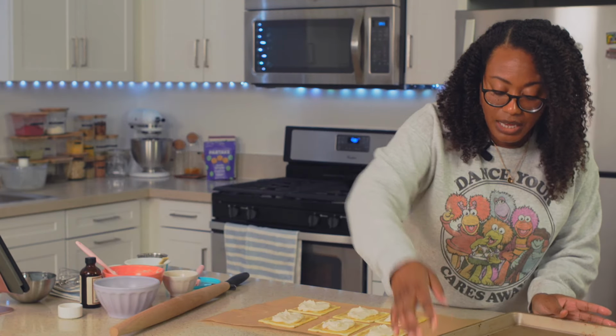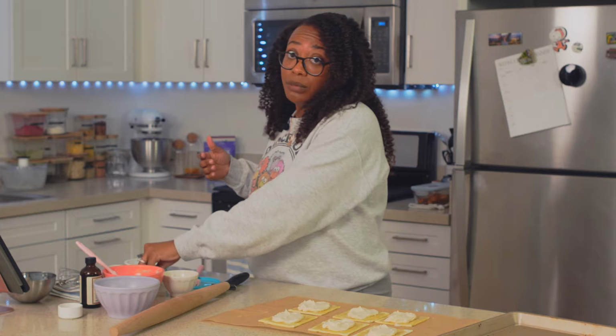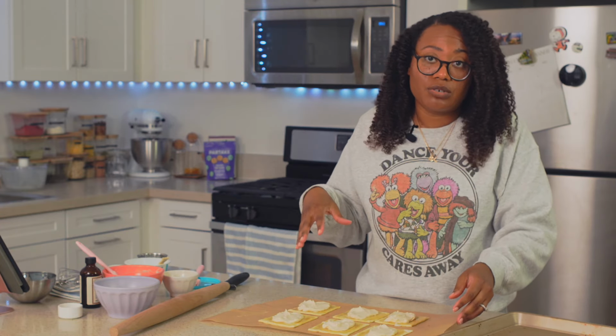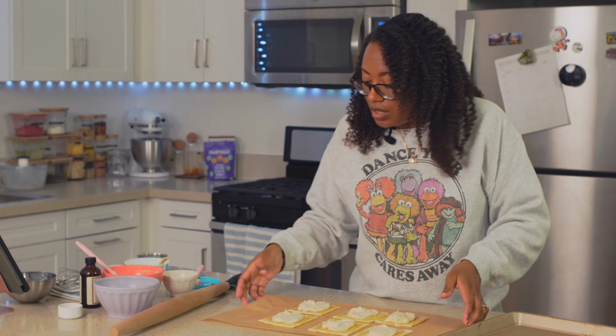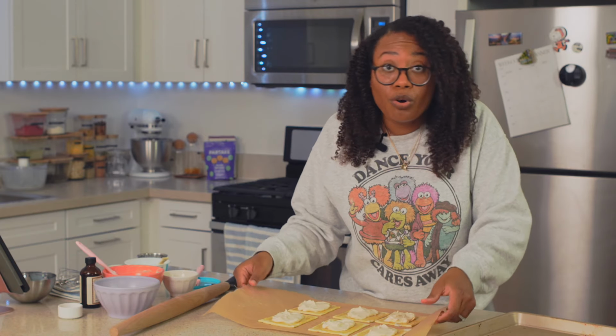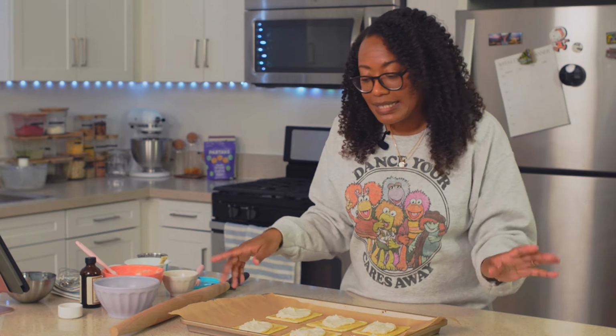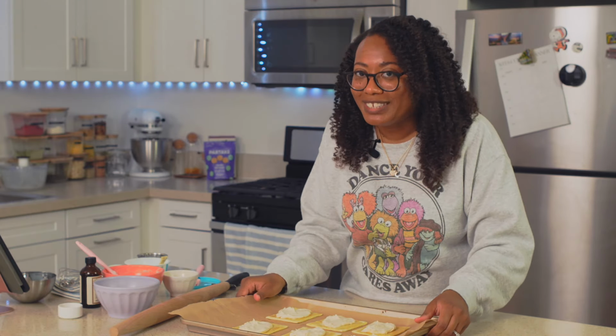How long and the temperature is going to vary based on the puff pastry that you buy, because ultimately you just want to make sure your puff pastry dough is completely baked. So follow the instructions on your puff pastry dough. So these are going to go in the oven probably about 15-20 minutes, and then we'll have a nice dessert for the night. All right, so pastries are all done.